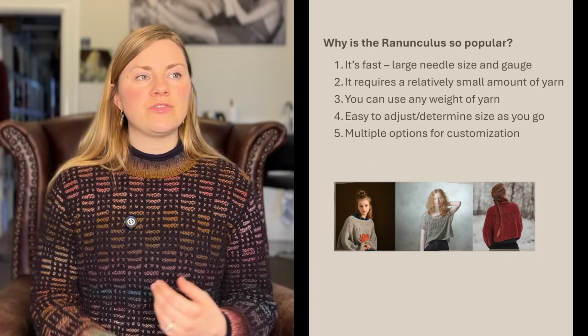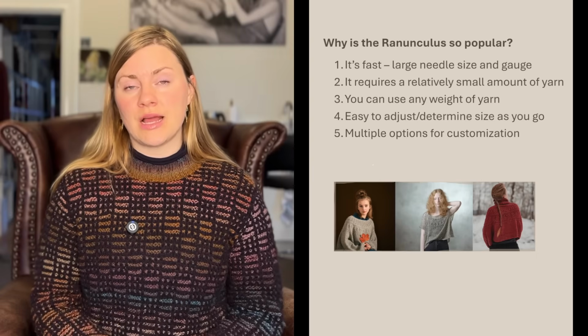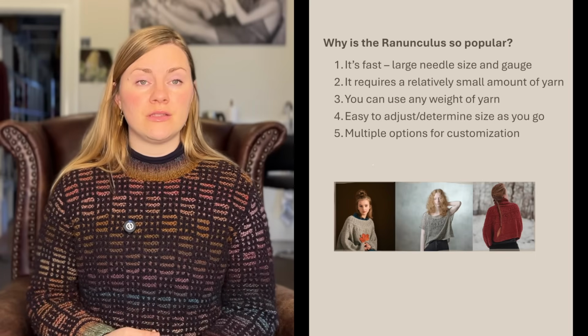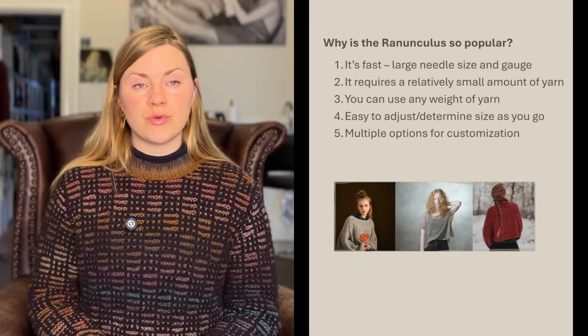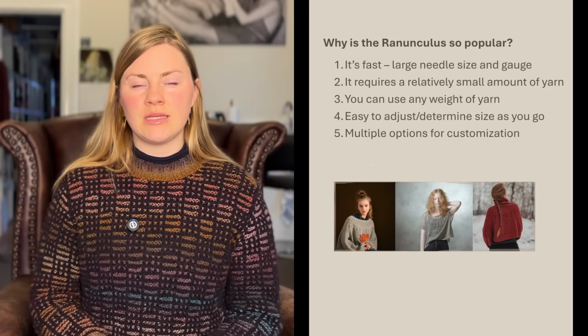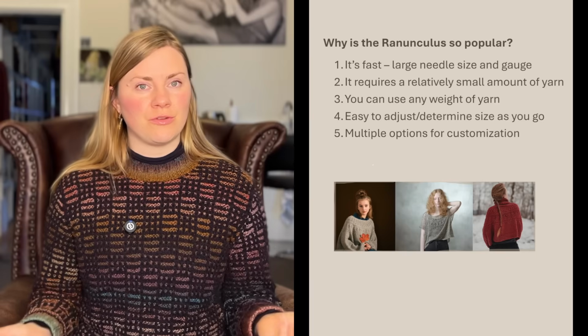And it just gives you permission to feel like you can really customize a lot of the elements of the design to suit what you're looking for, to suit your yarn and to suit your needs. Whether you're making a more summer focused Ranunculus or a more warm winter focused Ranunculus, it's just really easy to customize with all these different options and, again, achieve a different result.